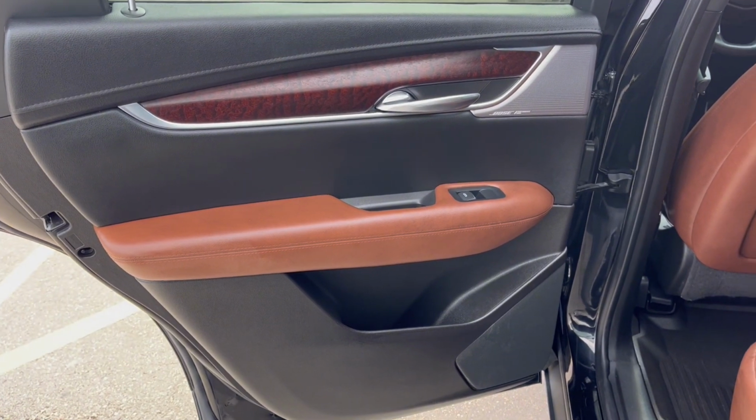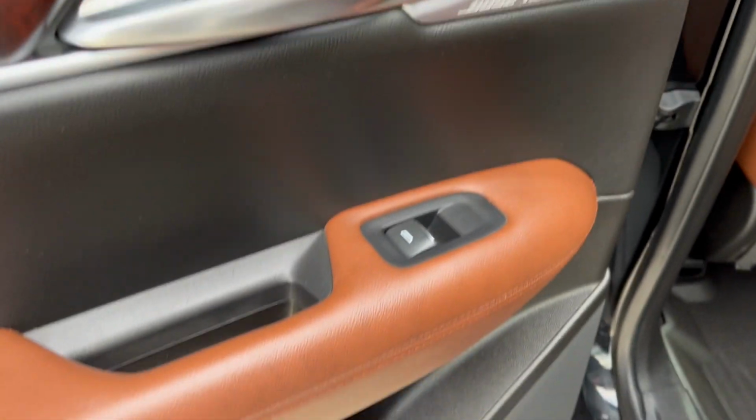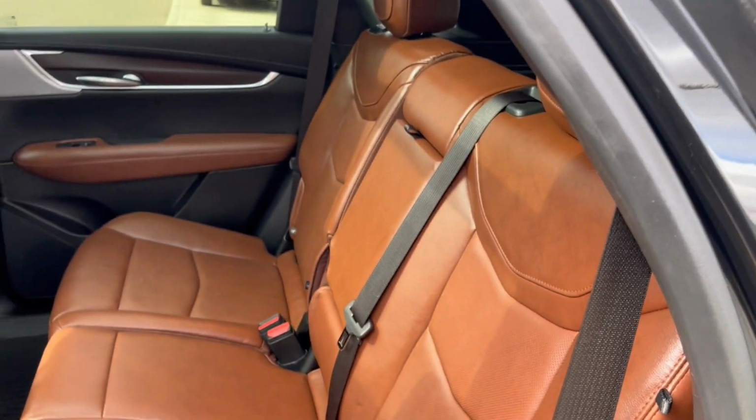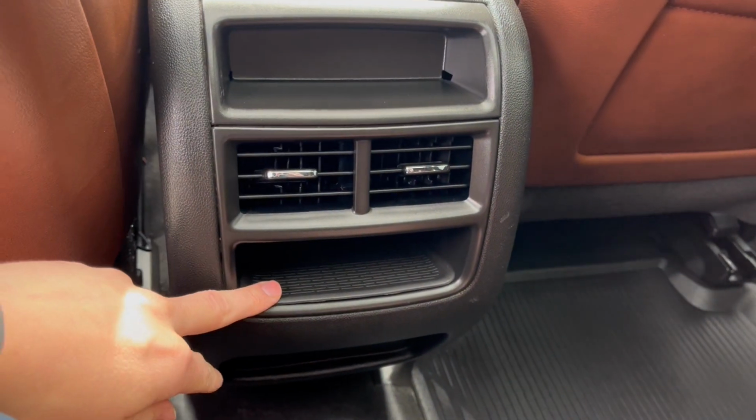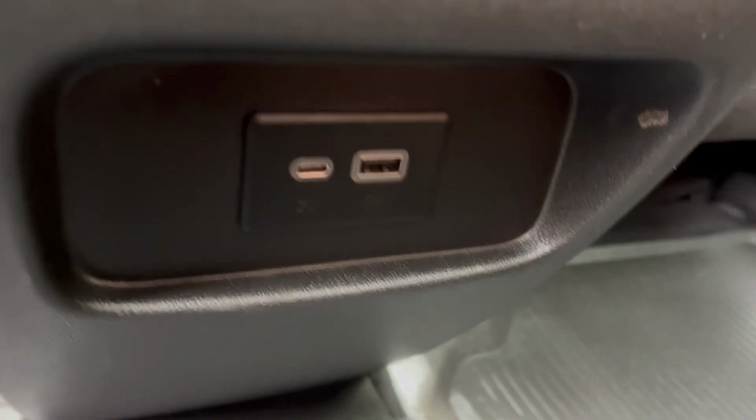Now checking out the rear interior, here's our door, Bose speakers, powered windows, cup holder down below. Taking a look at the seats, we have a 60-40 seat split. We can hop inside. The back of each seat, we have magazine holders, storage up top, down below, and our main rear vents. Down all the way at the bottom, we have 2 USB plugins.